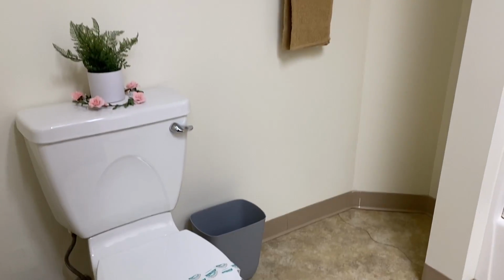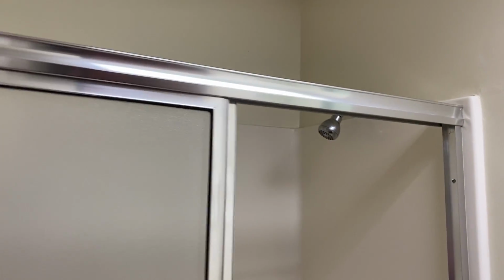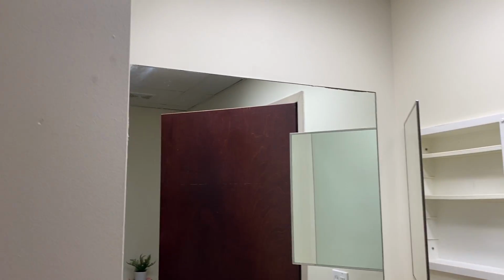Finishing up in the bathroom, all the bathrooms in Cityview are nice and large, with full shower and tub combos, vanity with medicine cabinet.